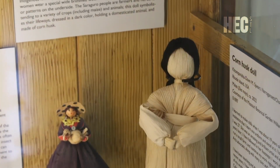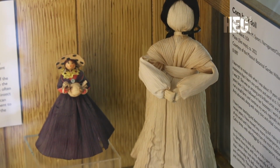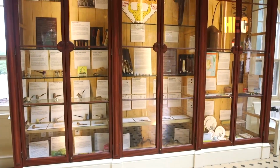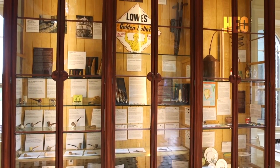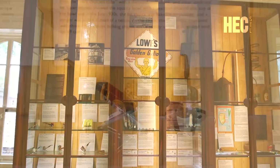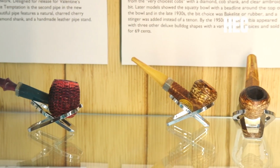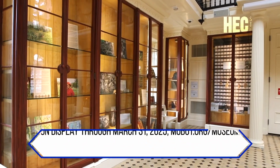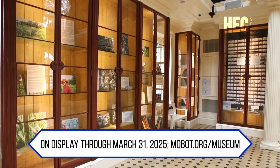We have several items that are made by indigenous artists that are on view, including corn husk dolls, as well as all sorts of pop culture corn, food, corn cob pipes from the Missouri Meerschaum Company in Washington, Missouri, as well as science displays from some of the contemporary science organizations that are here in St. Louis.